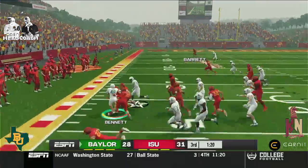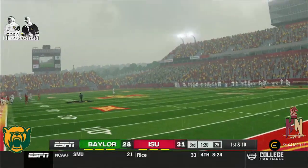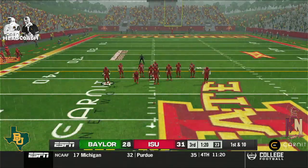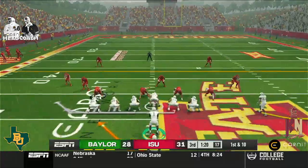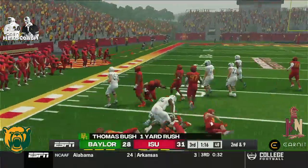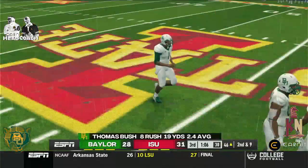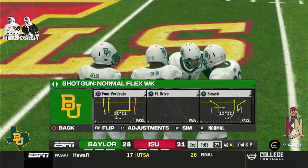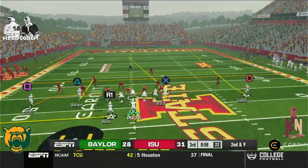Bennett fields it at the 37. Gets to about the 47-yard line. The last time out, they were able to pick up big chunks of yards through the air. You wonder if they'll go back to that same strategy, or will they start to lean a little bit more on their ground game. The halfback with a carry. Tackle at the 46. That brings up 2nd and 9. It's 2nd and 9. Ball on the 46-yard line.